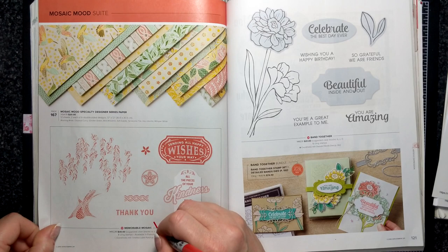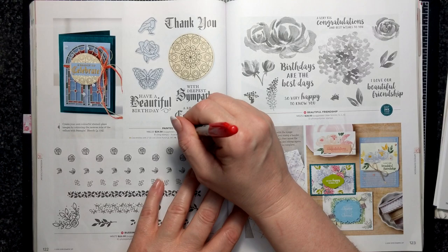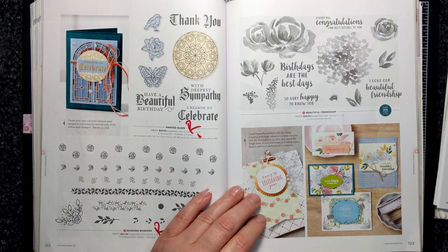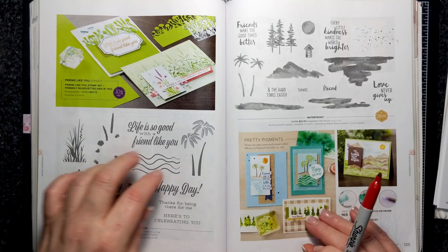Okay, moving on page 122, Painted Glass, retiring. Budding Borders, retiring. And the French version. Is there a French version? This is a French version here. 126. So that means that A Beautiful Friendship is staying. Friend Like You, I'm doing an online class right now. That is staying. The Waterfront is staying.